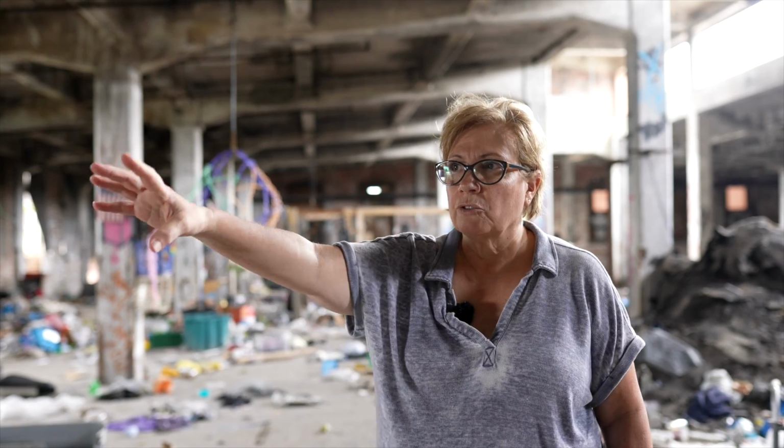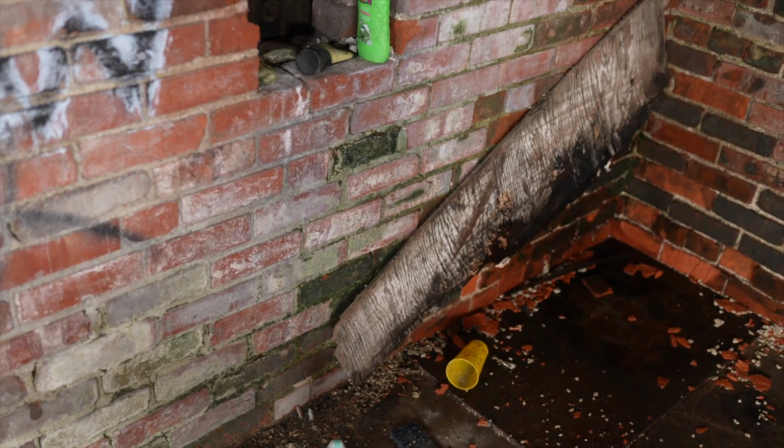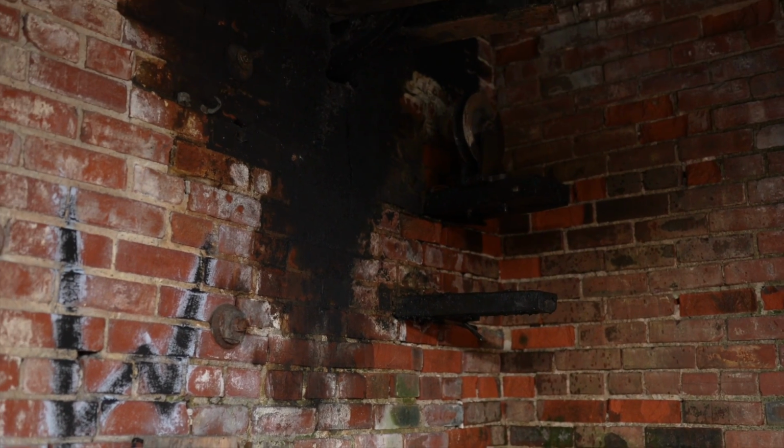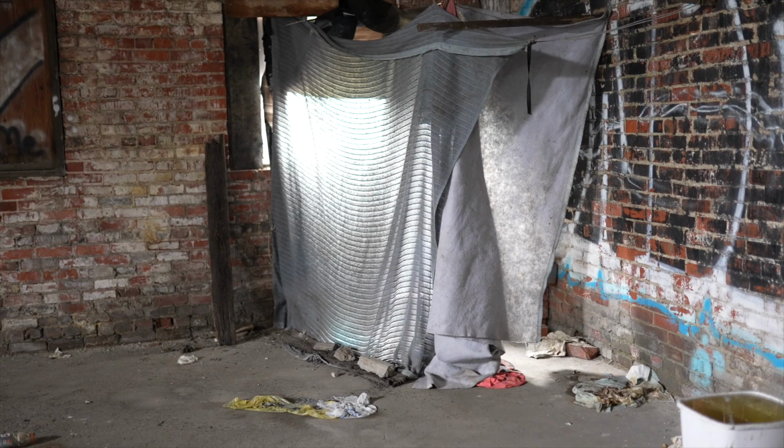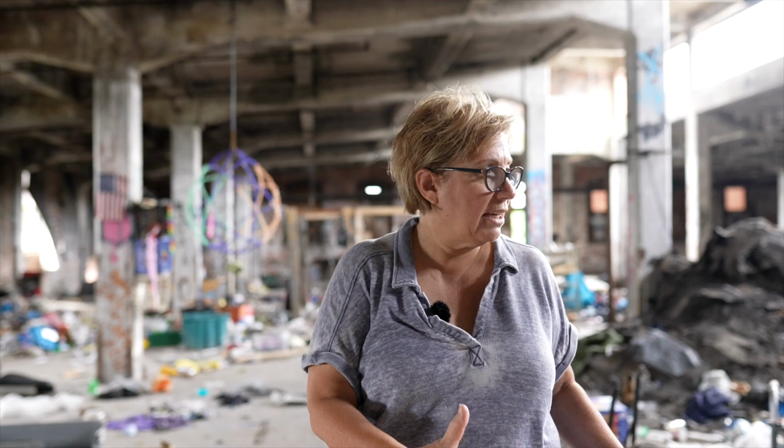So this is the fourth floor, the top floor. This is where we found the homeless encampment. And what you're looking at now is what's left after they've moved out. In the corner over there, you can see some shampoo. They had a rain barrel there catching water so that they could shower and wash. They had a full pantry. They had made individual bedrooms and a living area. There you'll find propane tanks on the ground where they were using them for cooking and possibly heating.